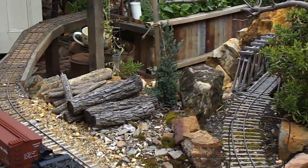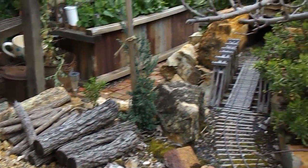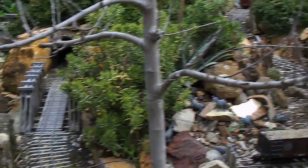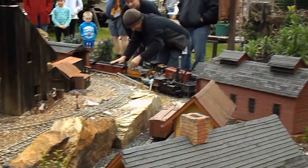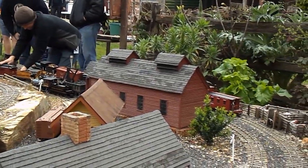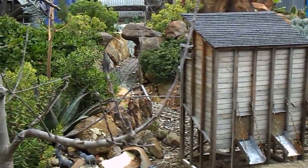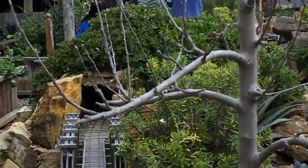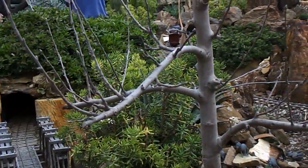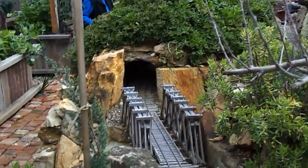Loving the layout of Brent Freeman's trains. Open to the public today as a fundraiser for the Heart Foundation. Just hope you're enjoying this radio controlled. And this is all set up in the backyard of Brent and Pippa's home. Amazing effort.